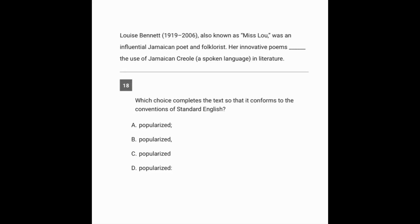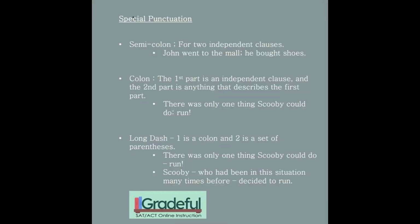Now going to question 18, here the prompt is telling us this is a grammar question. And taking a quick peek at the answer choices, because rules are made to be broken, we see that we're choosing whether or not to put a semicolon or a colon here. And you should definitely know the rules for special punctuation by heart.